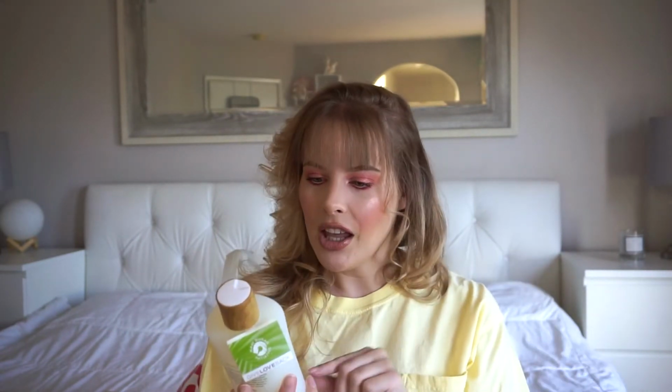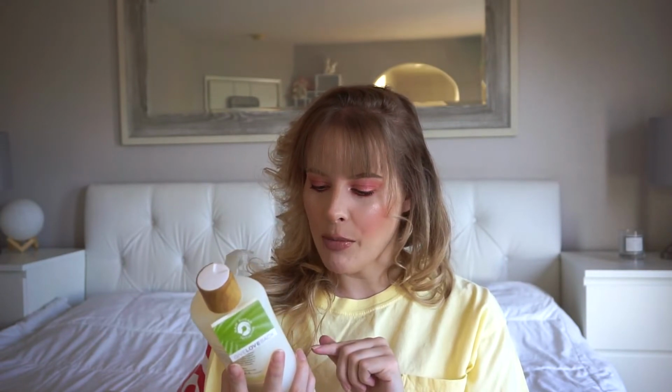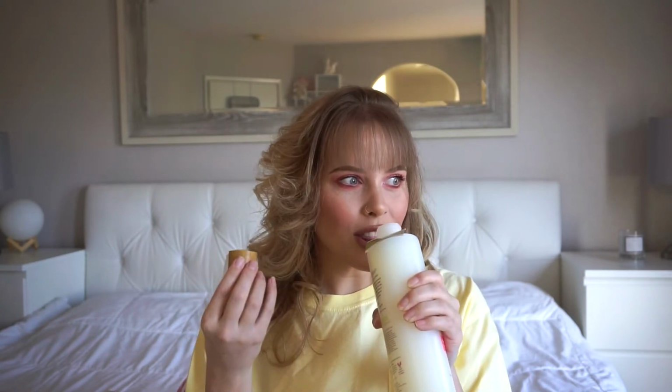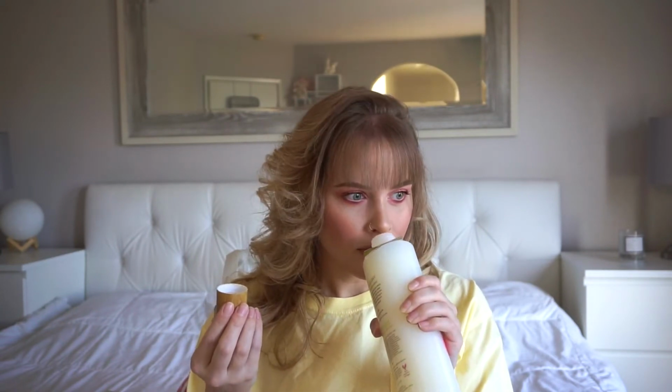But anyway, this is Raw Sugar Moisture Loving Body Wash, and it's in the scent Watermelon and Fresh Mint. When I tell you this is the best smelling body wash I've ever smelled in my life, I'm not lying. Seriously, it smells like watermelon candy but with a little hint of mint, and it's going to be the perfect body wash for the summertime. I cannot wait. It smells so freaking good. It smells like a watermelon Jolly Rancher. Okay, it smells how those taste.